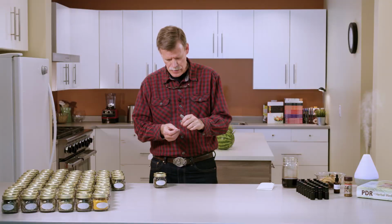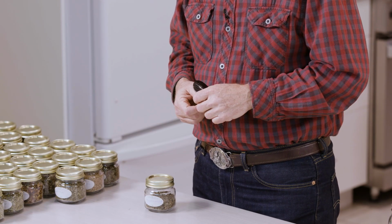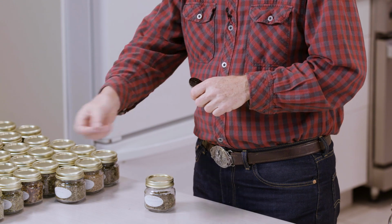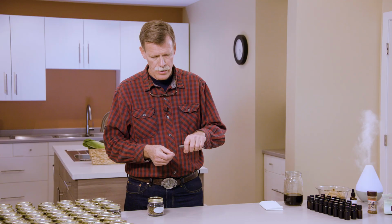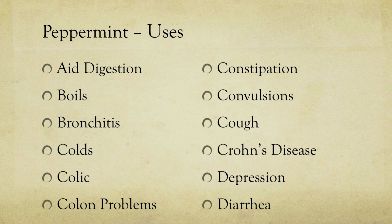Just put it on a piece of cotton ball and toss it in the closet. Toss it in a corner underneath a piece of furniture. Toss it in a drawer. Those mice just don't want to be around peppermint. Go up in the attic, toss them down in the attic, and the squirrels don't want to come in and be around that peppermint smell. It's a nervine, spasmolytic, aids digestion.